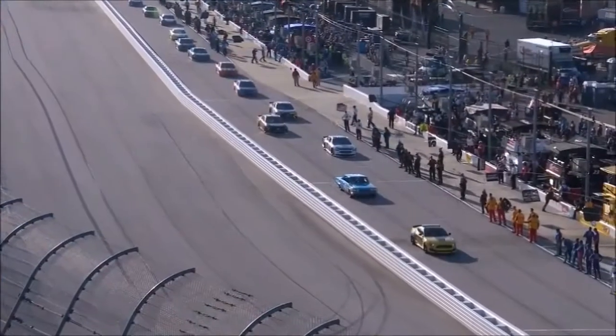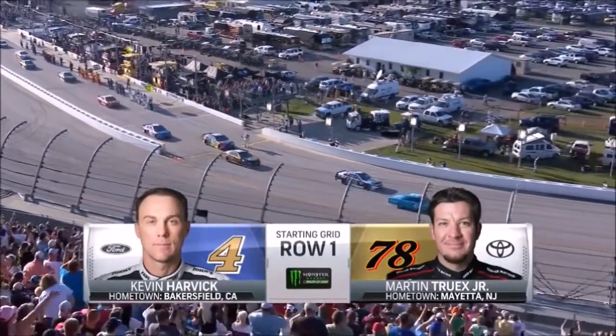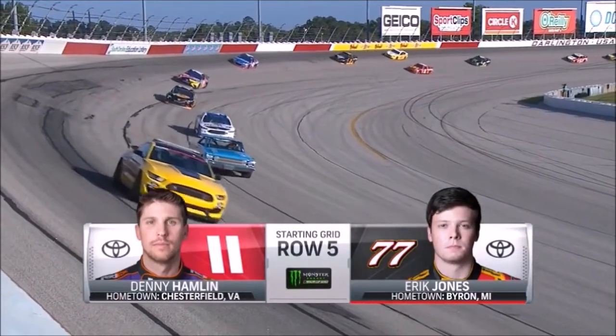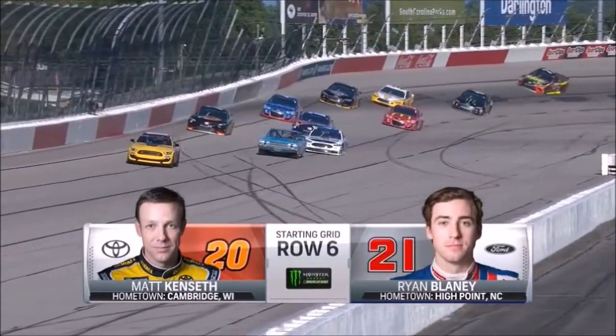Take a look at the starting grid. Up front, it's going to be Kevin Harvick and Martin Truex Jr. Harvick won this Southern 500 in 2014 from the pole, where he'll be starting tonight. And Martin Truex Jr., last year's winner of this race. Flying 11 paint scheme. Starting next to Erik Jones, who's come so close to getting his first Cup win the last 2 weeks. Petty scheme.